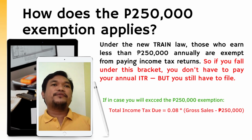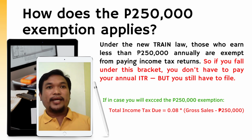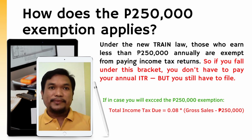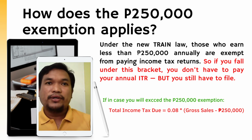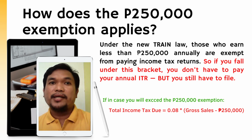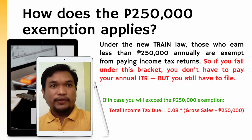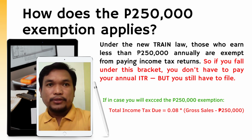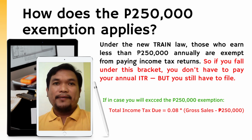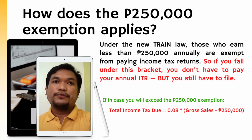And now, how does the 250,000 exemption apply? Alright, kasi when you use the 8%, you have to really understand how the 250,000 exemption applies. Alright, so under the new TRAIN law, those who earn less than 250,000 annually are exempt from paying income tax. Alright, so if you want to avail the 0% tax, or para hindi na mag-withhold yung company kung saan ka nagpo-provide ng services, alright, so para purely matatanggap mo na yung whole pay mo, so you have to apply the 8%, alright, and under the TRAIN law, those who earn less than 250,000 annually are exempt from paying income tax.